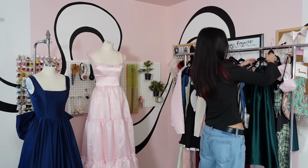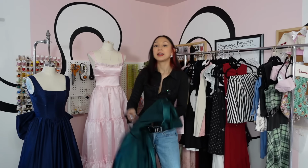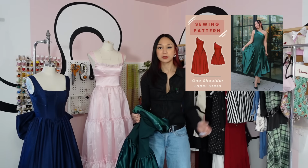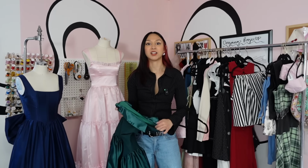Okay, and then actually, let me skip forward. This is for Christmas, but it is, again, the same pattern. The recurring theme here is I make a dress. I don't expect you guys to love it. You actually love it and you're like, I need a pattern of that.